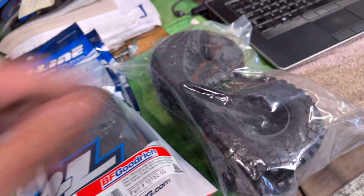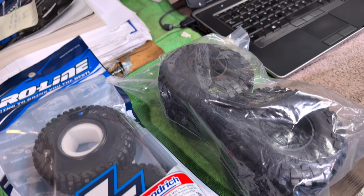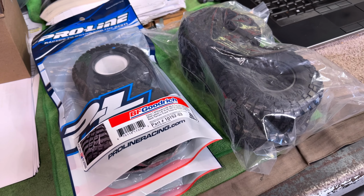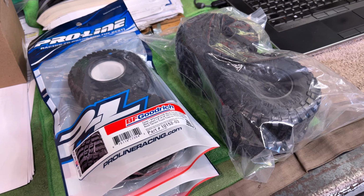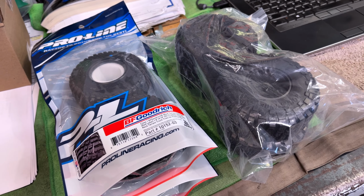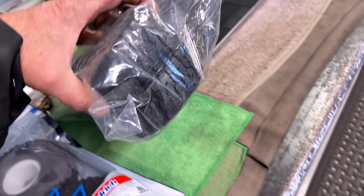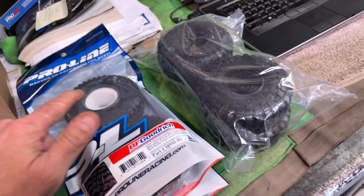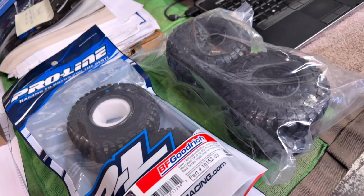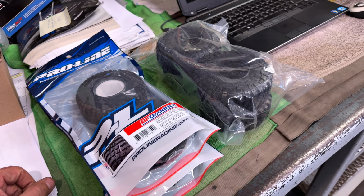I haven't seen where they're all available, but where are they coming out of? Chino or something, California, or at least that's where it ended up getting picked up. And it takes an unusual amount of time, but we'll see. But at least I can put some tires on there that look like what I want, and not Class 1 competition size. But anyway, I got something to put on those wheels.